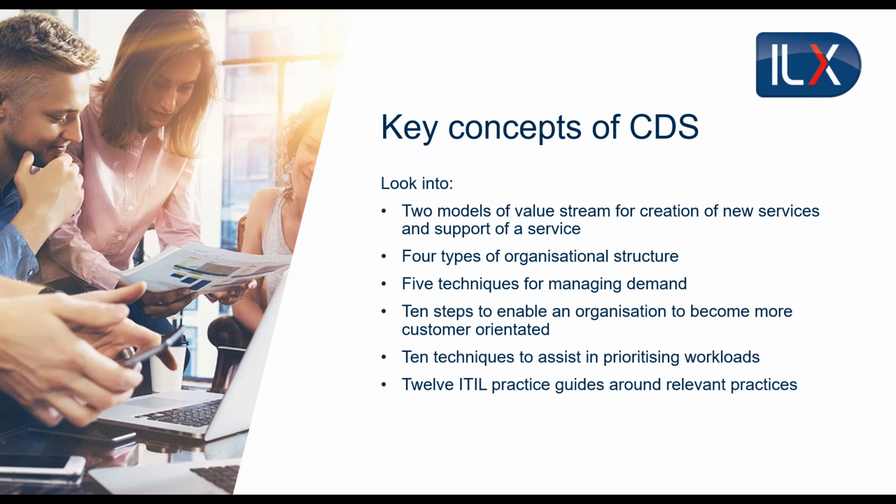Workloads and backlogs are a major area now in most organizations. We're talking now about Scrum, we're talking about Agile, we're talking about requirements, we're talking about prioritization. And we've got loads of techniques to help you in this course. Some of these you'll be well aware of, but some of these will be quite new to you as well. The Kano model, for example. Not many people have heard of that, but this course touches upon it. And when you see it, it really is quite straightforward.